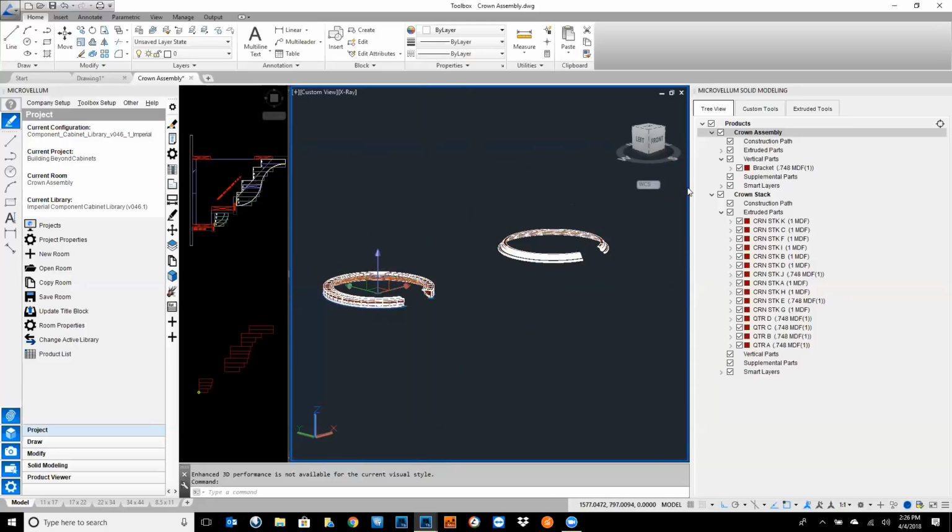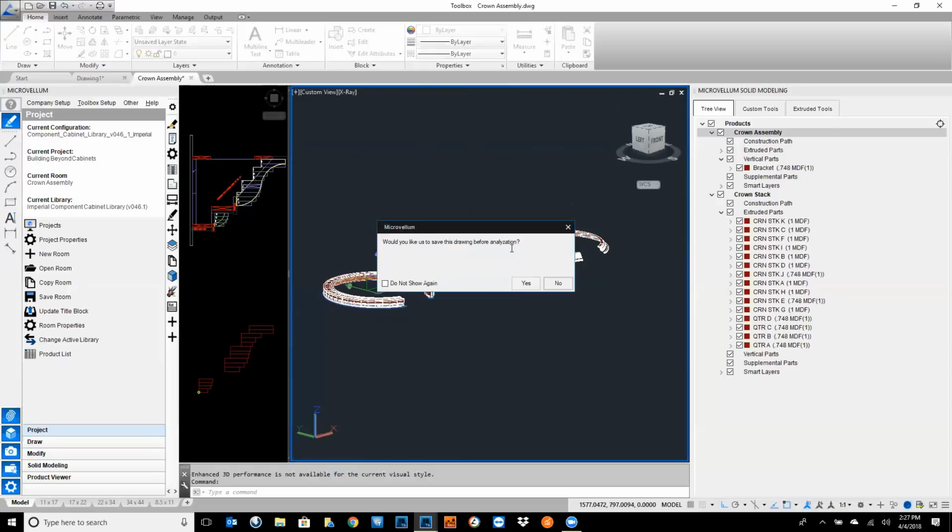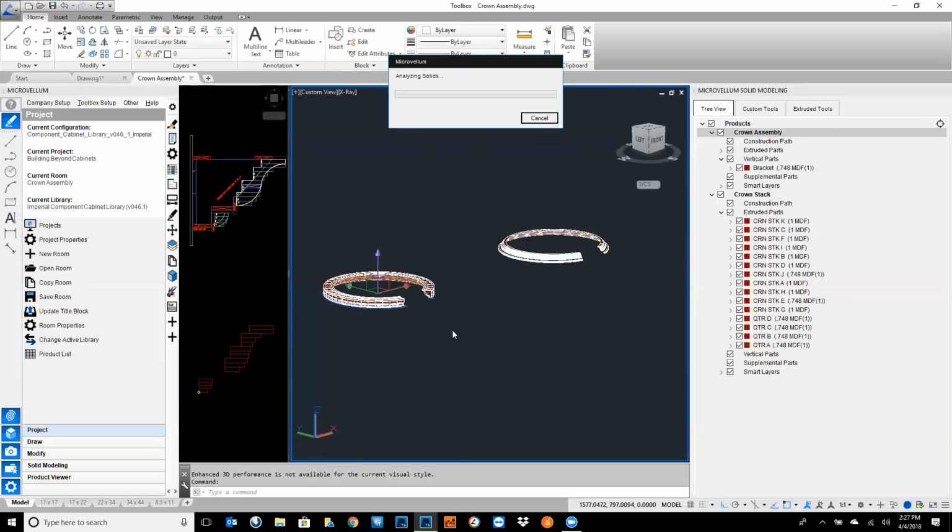But right now, what I'm going to do is go through this whole process of what I would do if I were using your section to create a 3D model, and then I'm going to analyze it and save it as a product. So now it's getting ready to become a Microvellum product. It's not just a drawing. It's going to actually become a cut listed product here in just a few seconds. It doesn't really take very long at all.